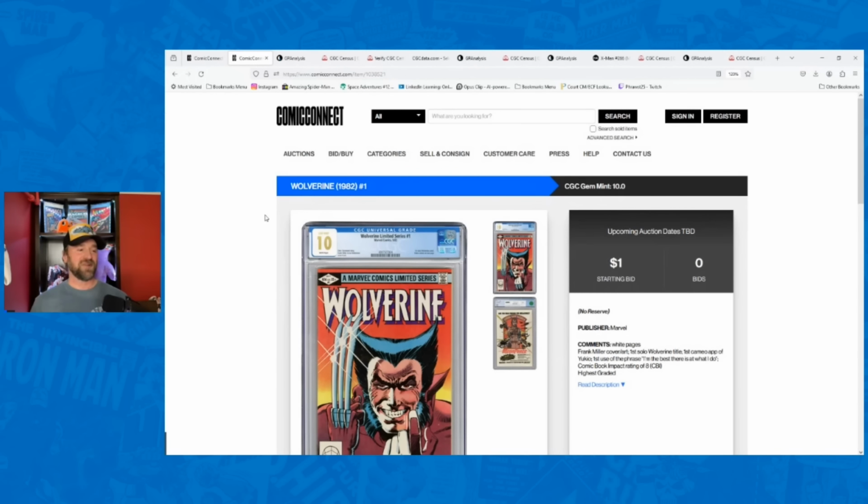But I don't know. But yeah, comparative grading, it's a thing. It really appears to be a thing now. So be careful out there, again, if you're dropping or even thinking of dropping huge money on one of these types of books, because I think the prices are just going to keep stepping down on them as they come out.